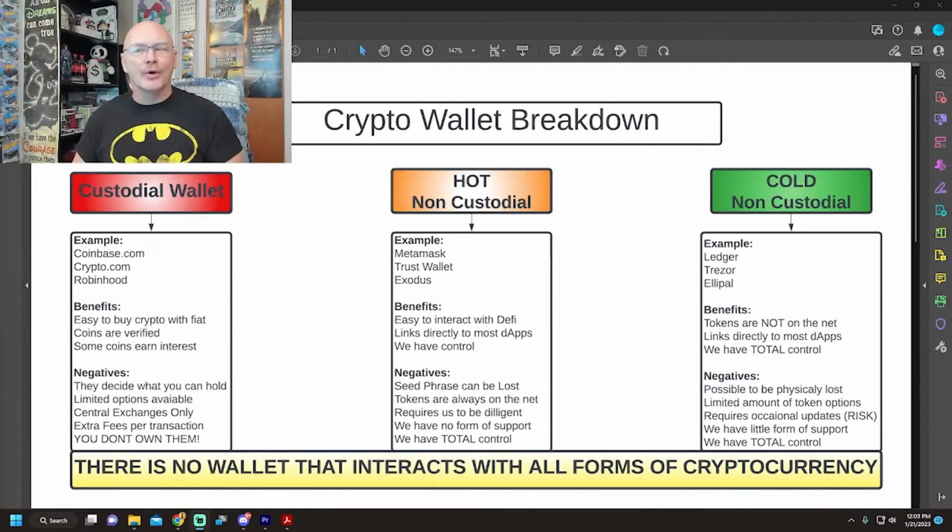So the next category we're going to cover is a hot non-custodial wallet. Now, some examples of those are your MetaMask or your Trust Wallet, your Exodus, things along those lines. It's a wallet that lives on the internet at all times. That's what makes it hot. Now, some of the benefits of these is they're really easy to interact with in the DeFi space, which means you can get in those new protocols just as they're launching, buy those NFTs, go to OpenSea. It makes it really easy to interact without a whole lot of steps.